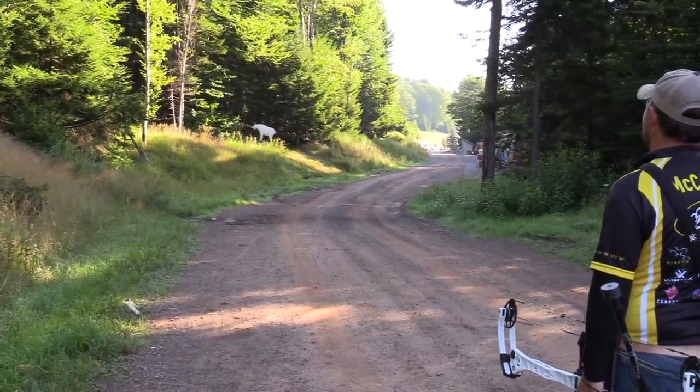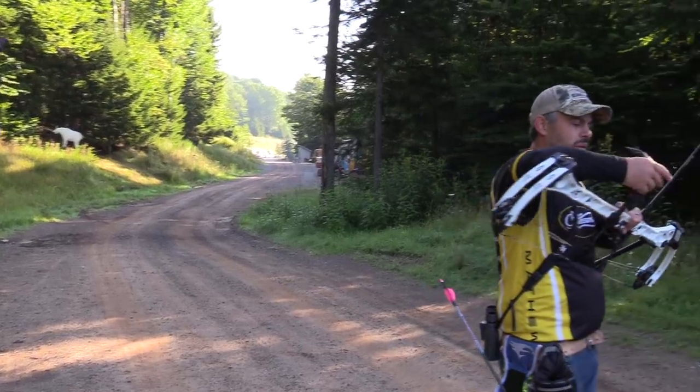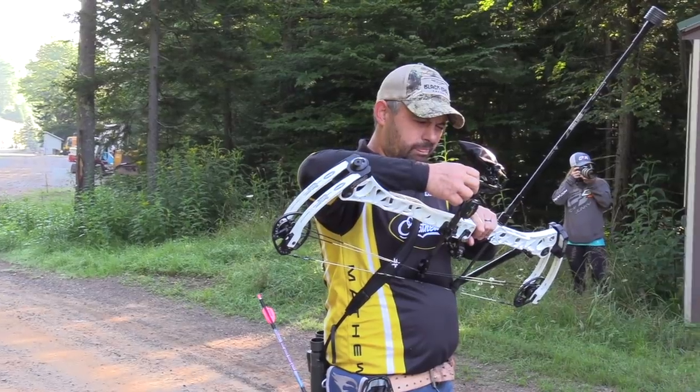As we work through the day, the shooting rotation will stay the same. It'll just move from target to target. So Levi Morgan was last on that target, so everybody will advance one position.